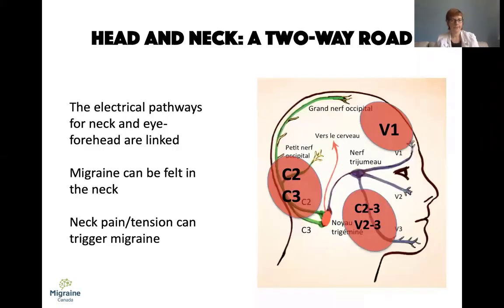So now what we have to understand is that the head and the neck are deeply connected. Those electrical wires I talked about, those that take care of the eye and the temple, they actually take care of the neck as well. They connect. So the big wire that comes to your eye and temple is connected to the same place that connects to the back of your head. So it's a two-way road. And by the way, there's another zone that's connected. It's the zone of the jaw, all right? So those nerves also connect all in the same place in this trigeminal nucleus.